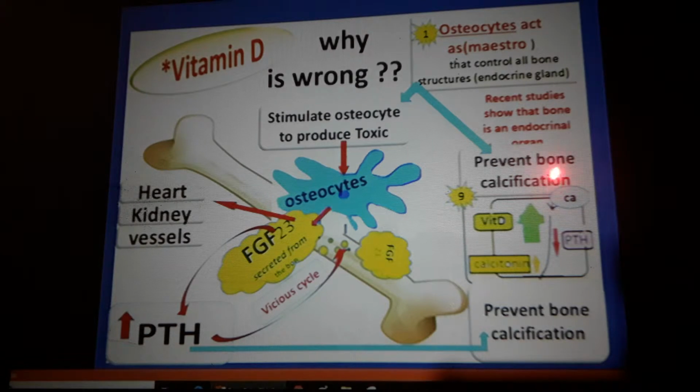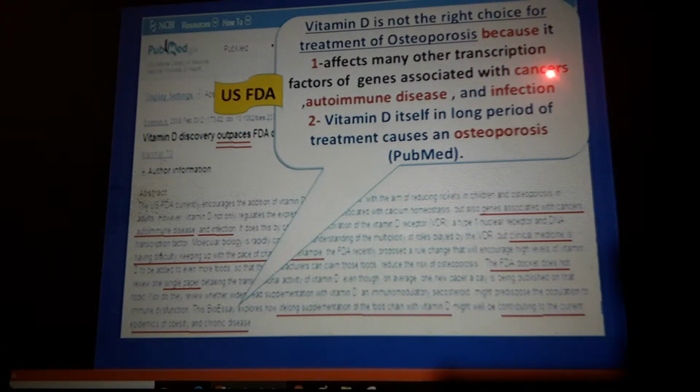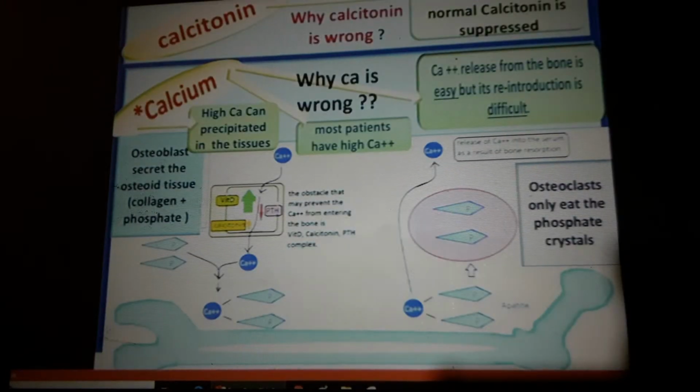And this is the vicious cycle that we described. For calcium to enter inside the bone, it needs a balance between vitamin D, calcitonin, and parathormone hormone, and this is what we discovered in our patent. The FDA also said vitamin D is not the right choice for treatment. This is PubMed. Vitamin D is not the right choice for treatment of osteoporosis. Why? Because it affects many transcription factors and many genes, and it may cause cancer if we take it as a pill, or autoimmune diseases, or even infection. And vitamin D itself, in the long run, may cause osteoporosis. So we can conclude vitamin D is not the right choice for treatment of osteoporosis.